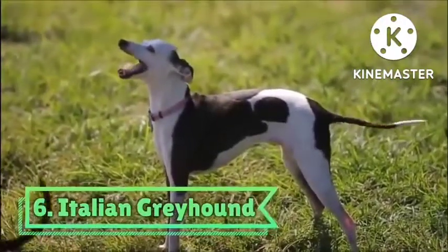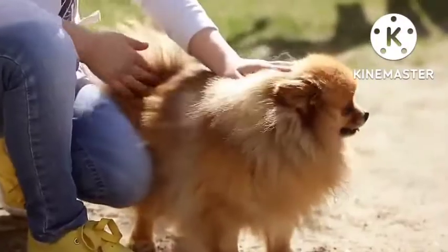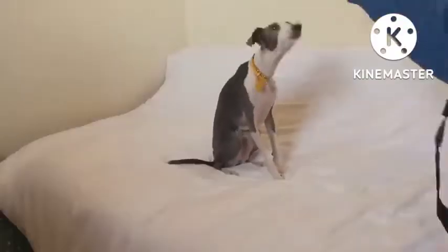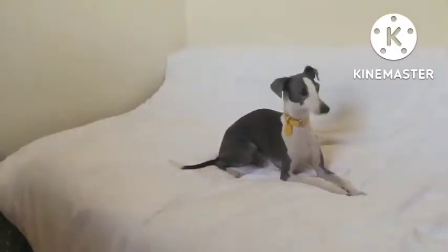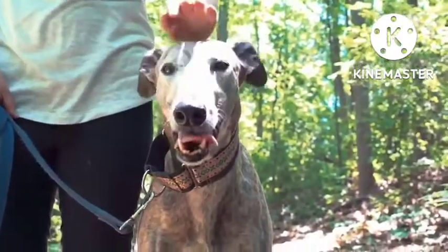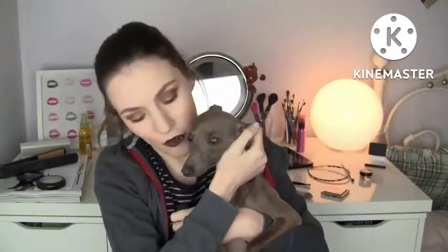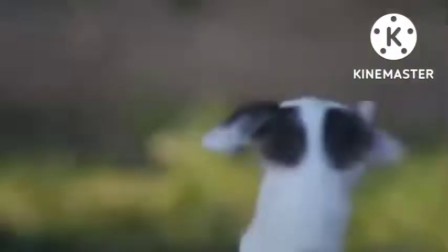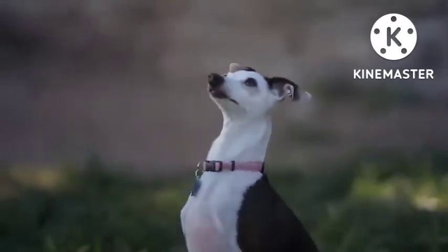Number 6, Italian Greyhound. While most of us are drawn to fluffy little dogs, some of us may find the sleek and elegant Italian Greyhound better fits our definition of cute. This Italian breed is a diminutive version of the much larger Greyhound and stands at just over 1 foot tall. These slender dogs are full of grace, sweetness, and affection for their owners. What they lack in fluffiness, they make up with incredible eyesight and speed.